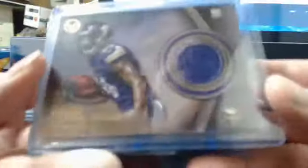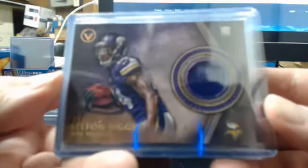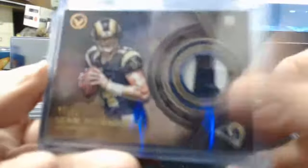Okay, so knocking out the recap. First thing I'm going to do is start out with the relics. Okay, for the Minnesota Vikings, we got Stefon Diggs, 1/99. Again, let me get my camera focused. Sean Mannion of the Rams out of 99.